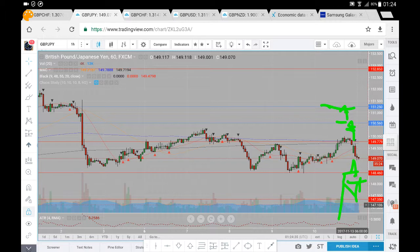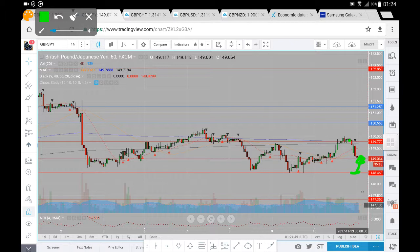sorry about this, this isn't working as I would like. So if we do get the breakdown to 148.46 and we do not see some strong buy momentum come in, we'll target 147.35. Now if we do turn around from this 148.46 and do head upwards and successfully navigate the moving averages here in around 149.78, I'll be looking for price to get to 150.56 and 151.25. So let's just have a quick look at the higher time frames.